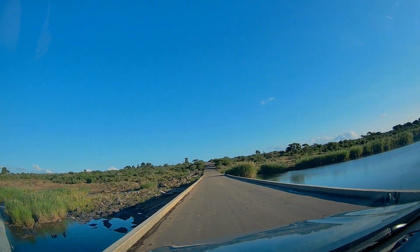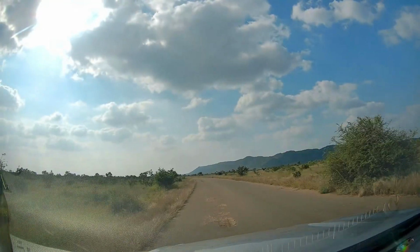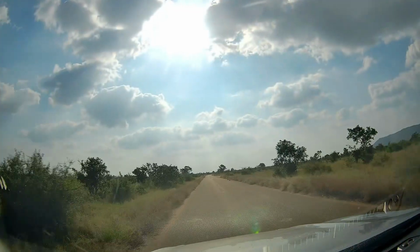The H10 is another great road near the Lower Sabi Rest Camp for game viewing. It's also a good road for the variety of scenery it runs through.